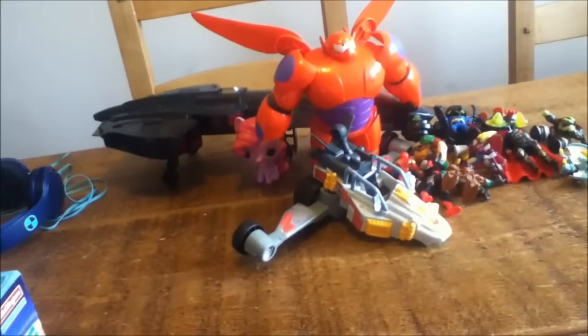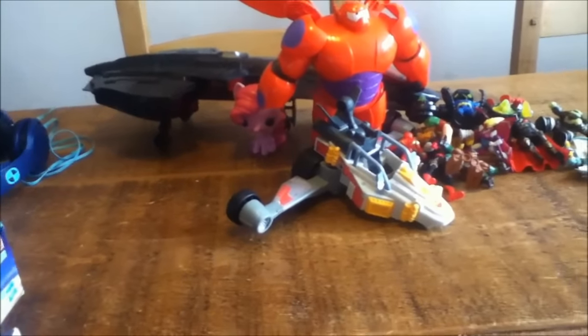Anyway, moving on. So we'll move all these things onto the back here. Put them all there. We knocked B-Max over earlier on, and it was a disaster, wasn't it? All his armour fell off.